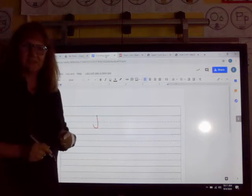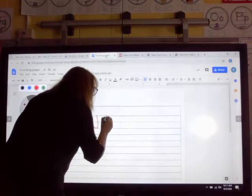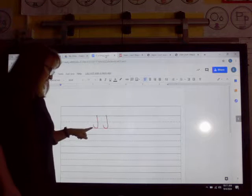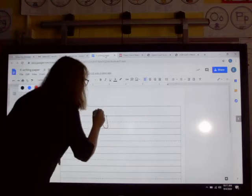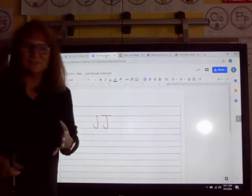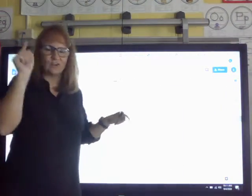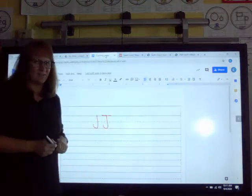Now, let's make another capital J. Start on that top line. We're going to go down, we're going to bump the bottom, and we're going to come back up with a hook. Now, sometimes you are going to see capital J's that look like this. Sometimes you will see a capital J that has a line that goes across the top like that. And both ways are absolutely correct. You can do it either way. And I think in our workbook, it doesn't have the line across the top, but I wanted to make you aware that sometimes you will see a J that looks like that.